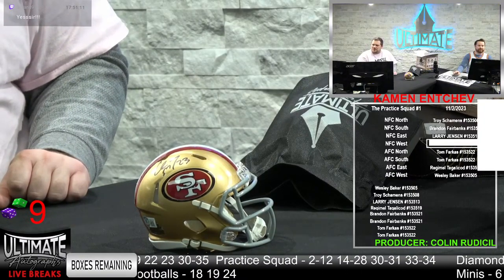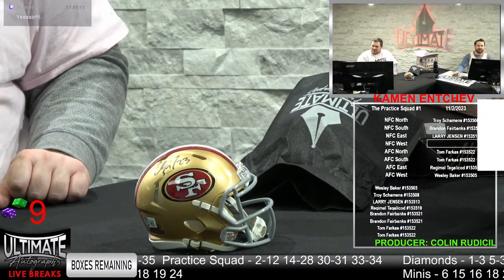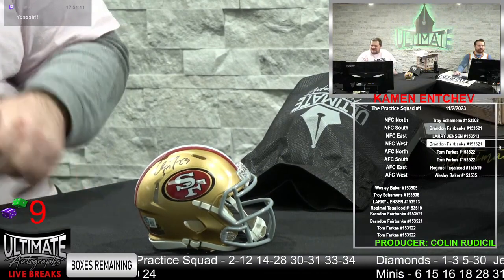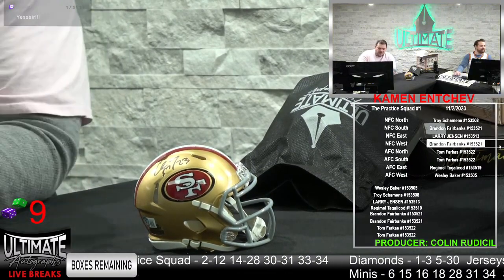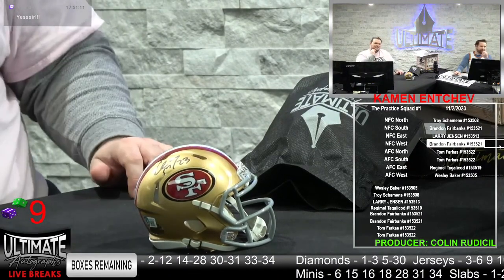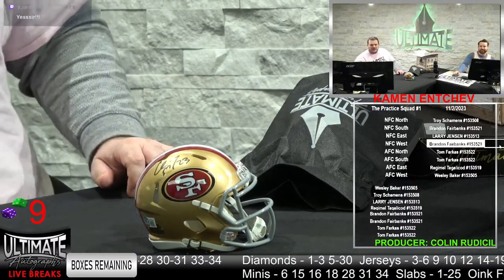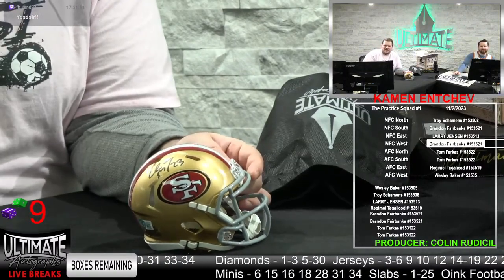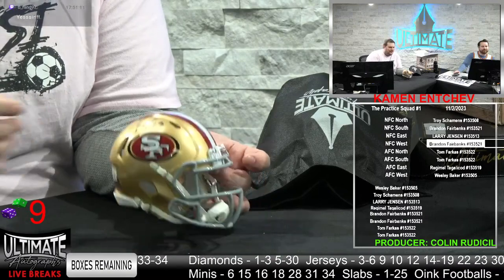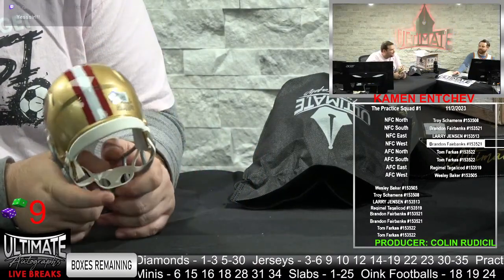CMC. Yeah, for the low price of $34. $34 for a McCaffrey autograph, Colin? Yeah, I'll take that. That's redonk. I know we have two spots in that break, but still, that's also redonk. That's easily over a $100 mini helmet. Let's go, Brandon. Christian McCaffrey. He actually just became a Fanatics exclusive this week, Colin.